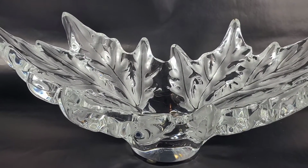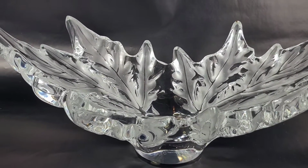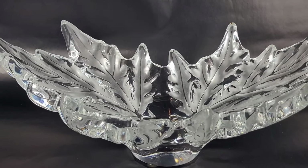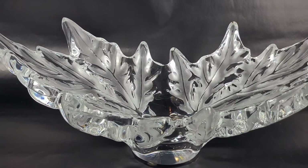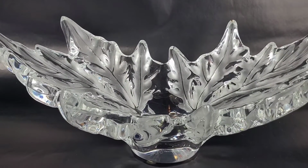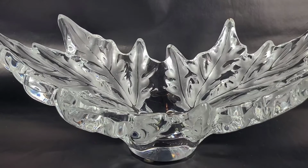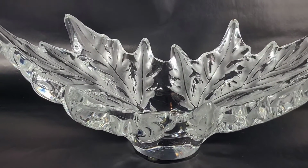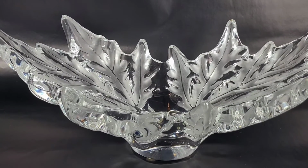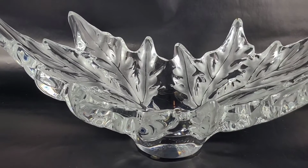So if you have any questions, message us in the chat box always. And if you see this before I get it posted and you're interested, send me a message in the chat box. First come, first served. And I think this piece will go pretty quickly, just because it's extra special. I love this piece to begin with, but it's extra special because of the signature. Again, very big piece, about 18 inches across and very, very heavy. Has its own original box and packaging that will come with it.